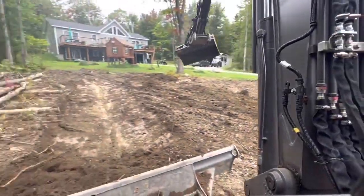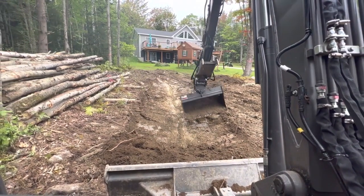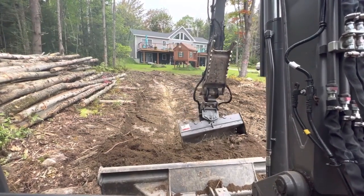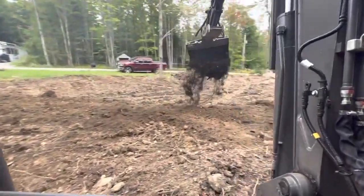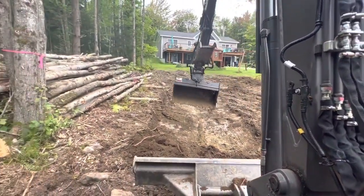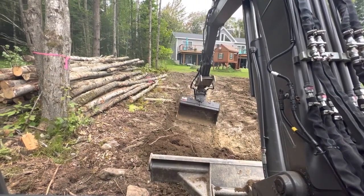Today we're back here on this clearing job. Probably a couple months ago, we did a video here where we were pulling stumps and cutting trees and processing them and getting the whole place grubbed. Well, now we're back, putting a ditch down right along the clearing, separating the tree line.